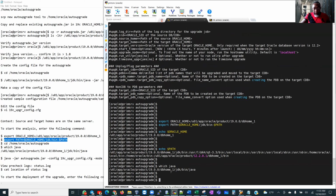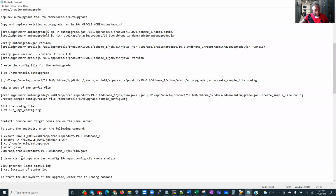All right. So now that I have sourced my environmental variables and I know which Java I am going to use, I would use java -jar. If you don't want to use java -jar, you can always pass the whole path to the 19C home Java location, all of this up to bin/java -jar. But because I have already sourced my environmental variables and I know Java is going to run from that, I could just call Java in this way. So I'm going to do java -jar right here, and then the autoupgrade.jar file. You can use it exactly the way it is because I have this autoupgrade.jar file already in this location.